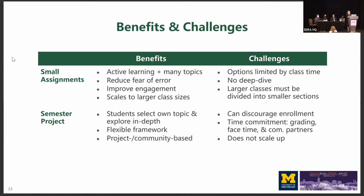In terms of the semester project, students could select their own topic, which really attracted a lot, and they could explore it in depth. It was a very flexible framework, and the project and community-based approach was attractive. At the same time, it intimidated some students. So seeing a big semester written project discouraged enrollment for some.